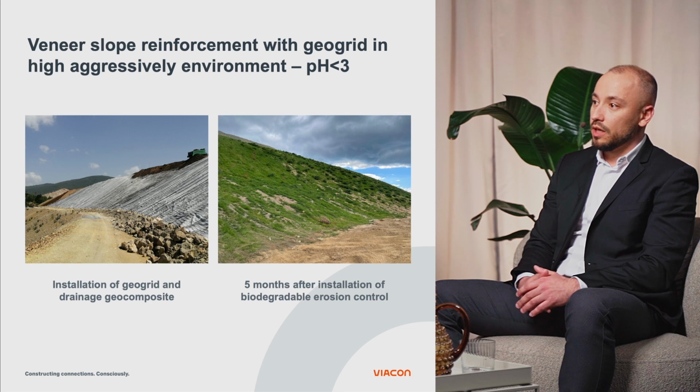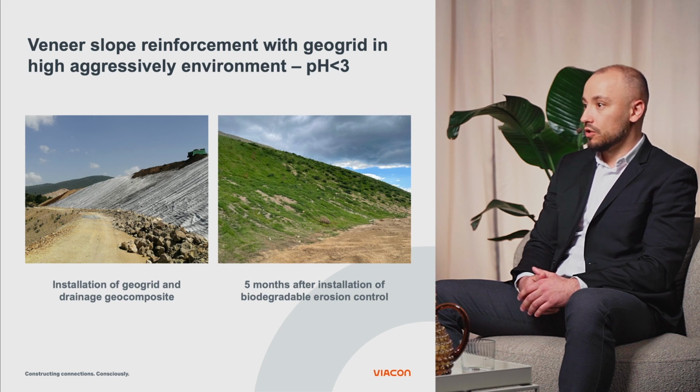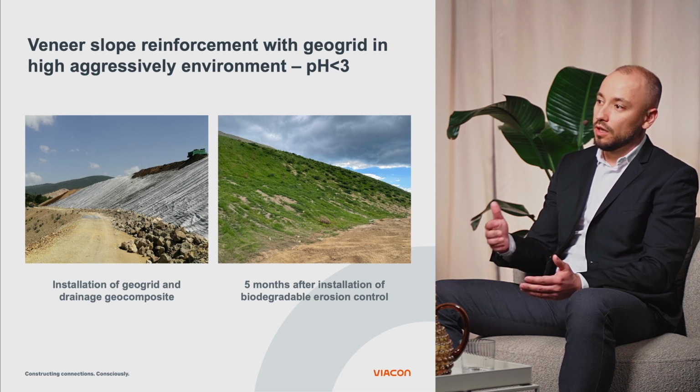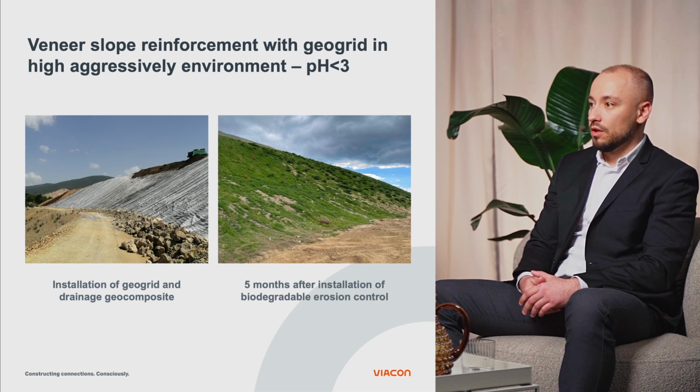Our engineers were able to provide an alternative design with a geogrid made of polymer which was resistant to the harsh job site condition. In addition, we provided the complete solution with drainage geocomposites and biodegradable erosion control materials to prevent surface erosion. 5 months after the installation works, we had green slopes, but I believe the highlight here was that we helped our customer to save a lot of time, money, and to avoid failure.